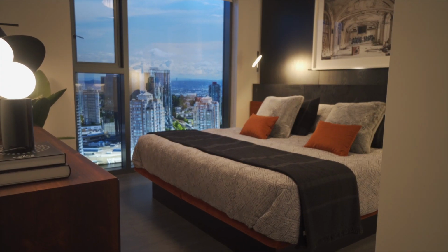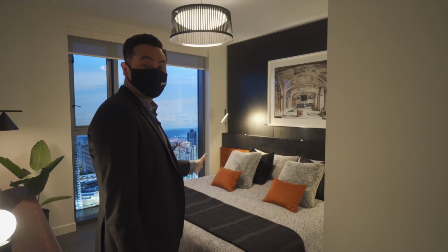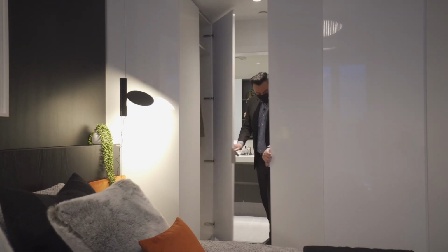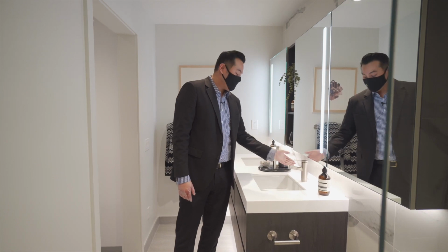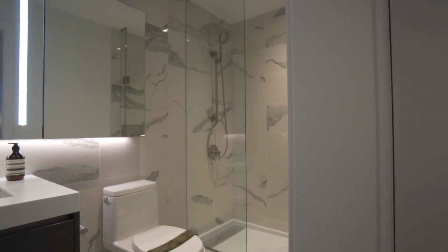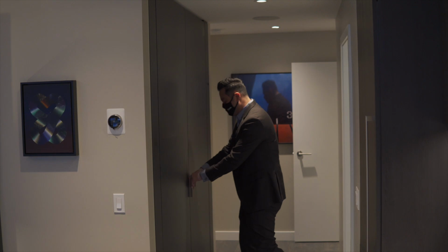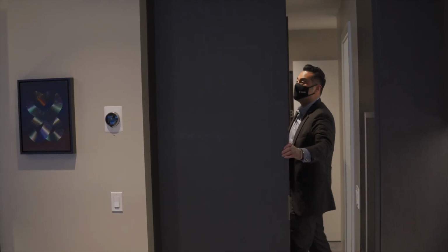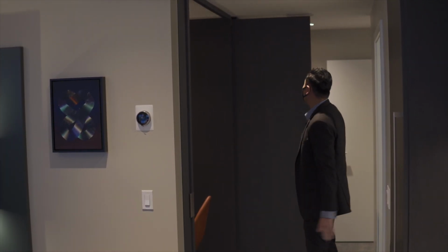Check out the size of the bed. This is a king size bed. This is rare for a condo to be able to do this. It's included. You have his and hers closet. So with this color scheme, you get the silver finishes on everything in the kitchen and also the bathroom. So behind these heavy duty walls is a hidden den that you can open up to make your space feel even bigger.